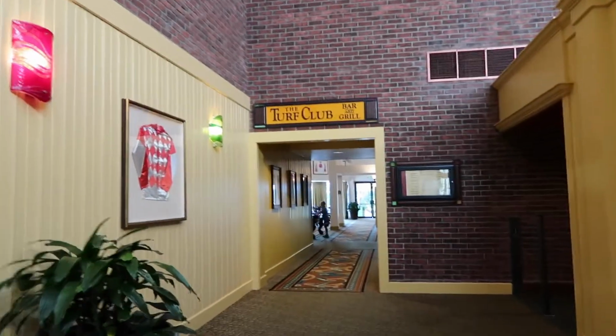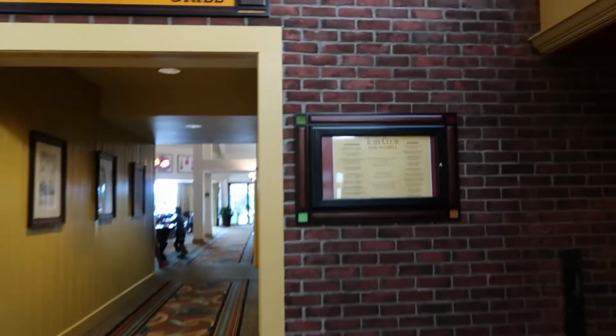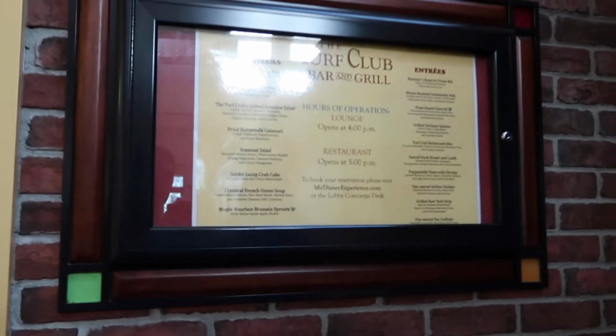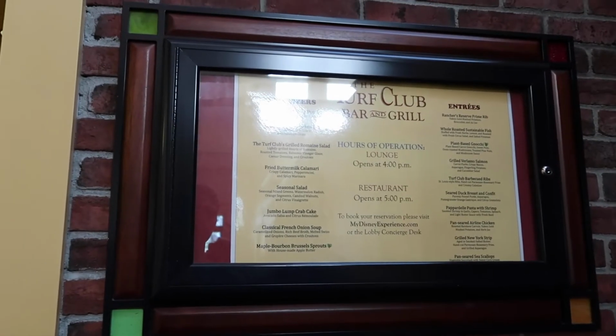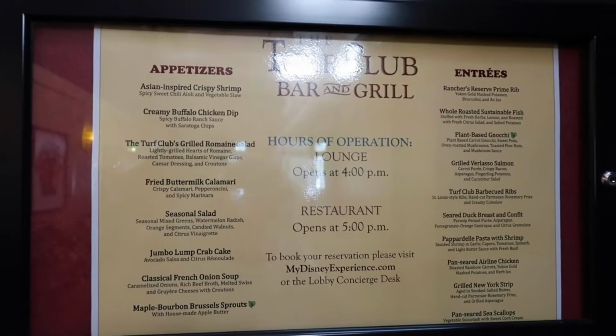It appears to be, maybe, but there's also a pool table, so maybe it's a lounge. Oh yes, lounge opens at 4, restaurant opens at 5. Oh, okay. Sounds pretty good though. Chicken dip sounds good right now. Oh, you can really see it well with the reflection, but here's the food they have here.